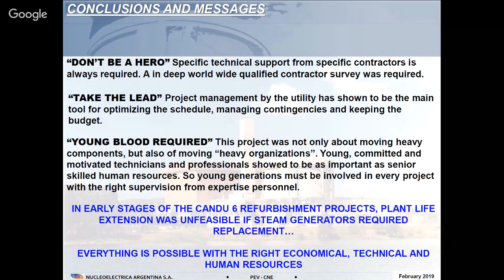Take the lead of the team. Project management by the utility has shown to be the main tool for optimizing the schedule and managing the contingencies. So again, be part of it.